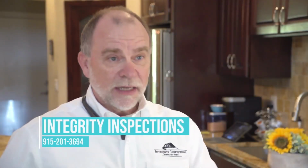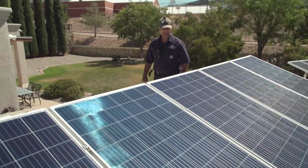Those are your big items. Those are the expensive items. Foundation, a lot of money. Roof, it protects us from the elements.